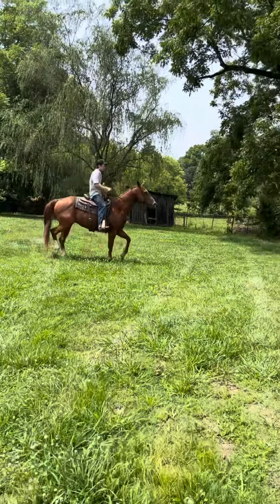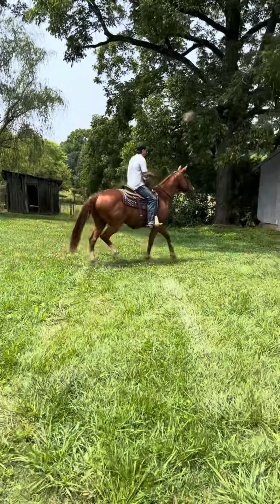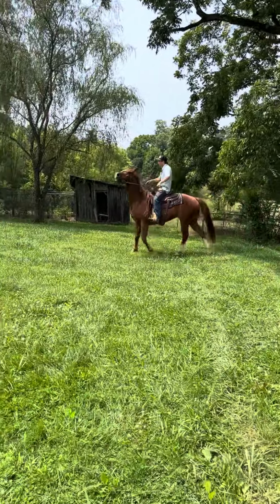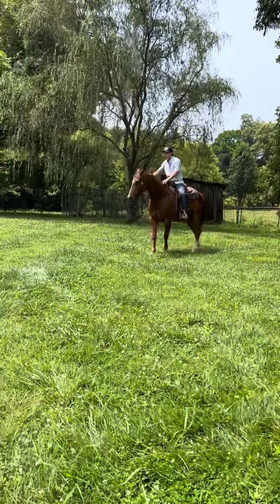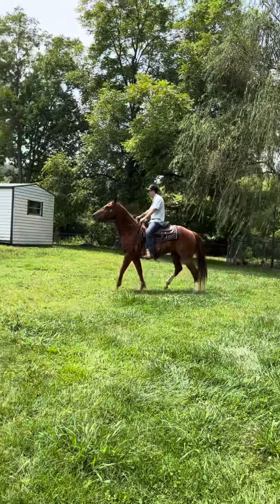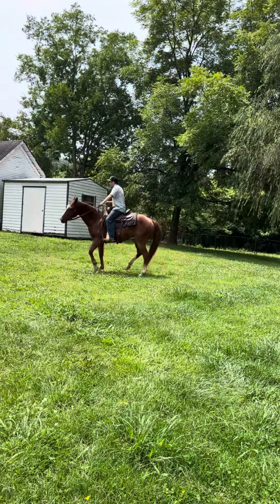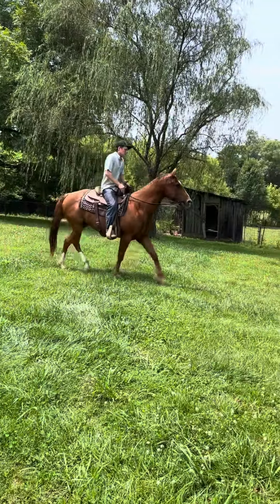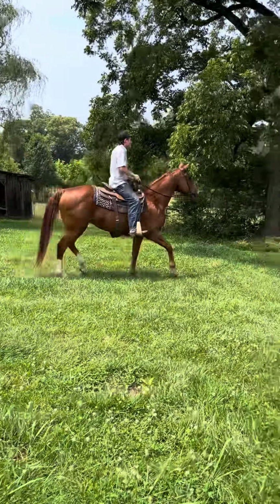I want to show y'all something a little different here. I want to say he's 10 or 11 years old, but he's a grandson of Dash for Cash. He is bred higher than a woodpecker's nest. He has been barrel raced, but he's also been worked in the cell barns and stuff. One hand broke, a nice fancy gelding.